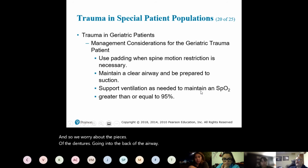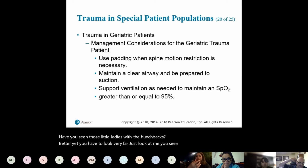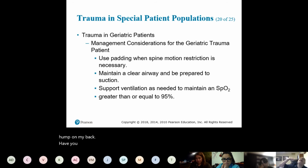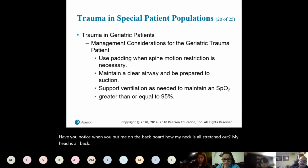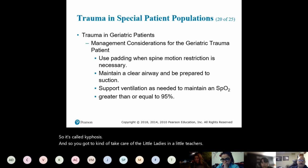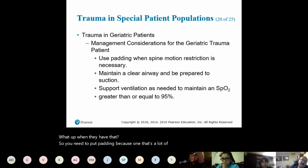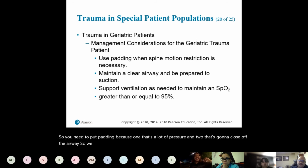I see. Speaking of dentures, have you seen those little ladies with the hunchbacks? Yes, you don't have to look very far. Just look at me. You've seen how I have a little bit of a hump on my back. And have you noticed when you put me on a backboard how my neck is all stretched out, my head is all back? So it's called kyphosis. And so you gotta take care of the little old ladies and the little old teachers when they have that. So you need to put padding because one, that's a lot of pressure, and two, that's going to close off the airway. So we go back to, Joanna, pay attention.